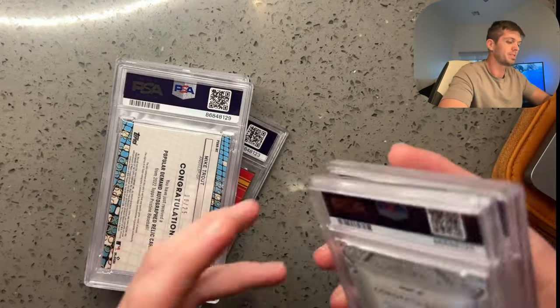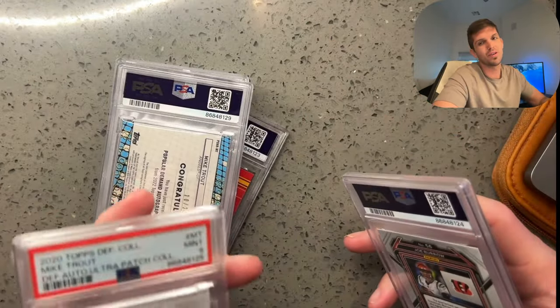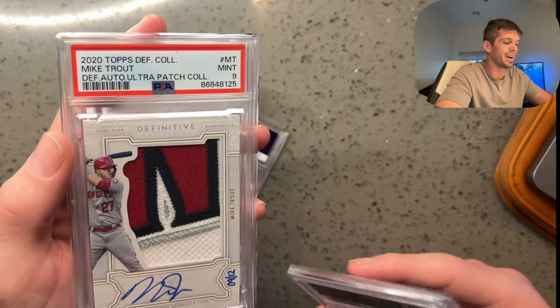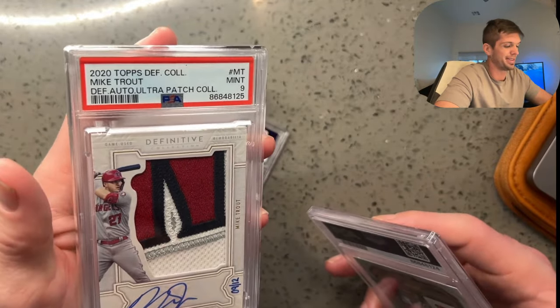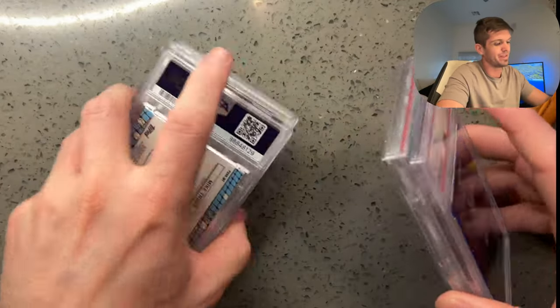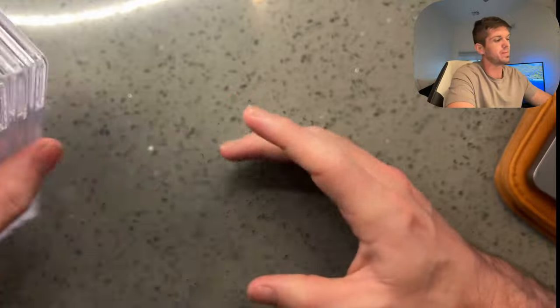This one, man, I am so tempted to send this in to SGC or someone else. I think it is gem mint. It is a thickie. I get it. But we'll see. We'll see if I send them in a little bit later.